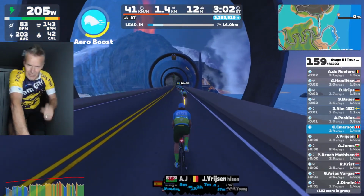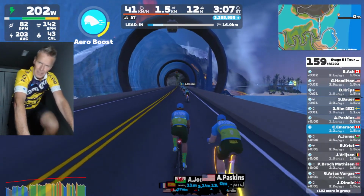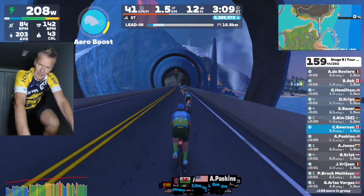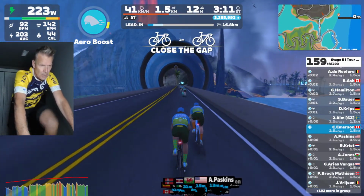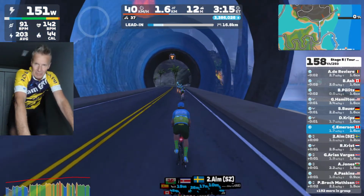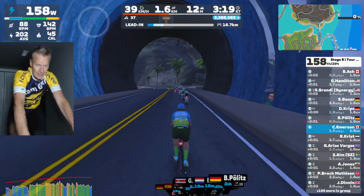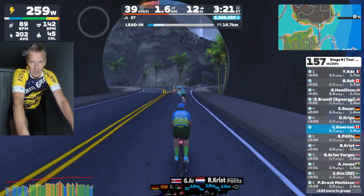Actually, I see a route. It looks like it's in the water down there. I've never been on that either. How do you get there? What is that? Watopia is really cool. There's so many places to explore. So many routes to try to get.